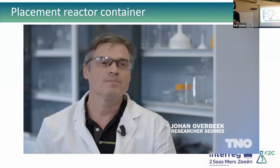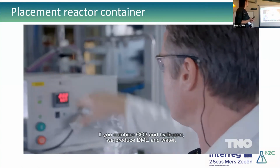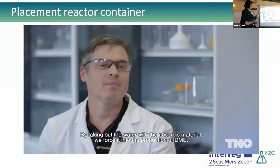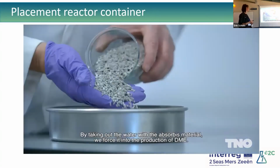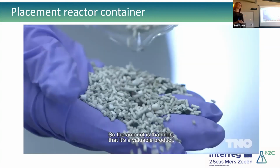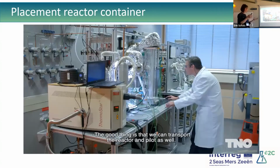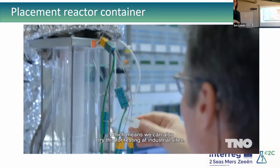I hope that online they are able to hear it, but I'm afraid not. Actually, explaining what I just explained about the process, I hope it was already clear. This is Johan, our colleague, who will be the operator of the pilot. He's also explaining what you can do with DME, and you already know now.